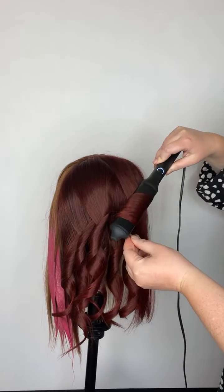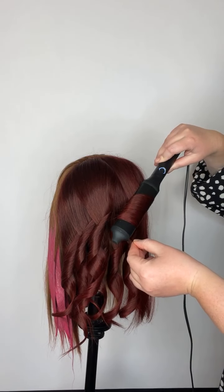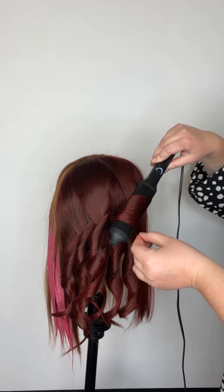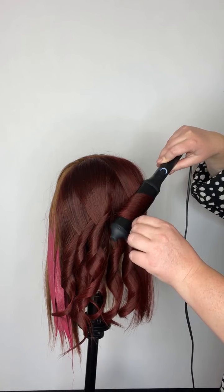So again, wrapping and keeping the hair flat. I'm trying not to over twist the hair. Super rich color, I know. I love it. Thank you so much. I'm glad that you think so as well.